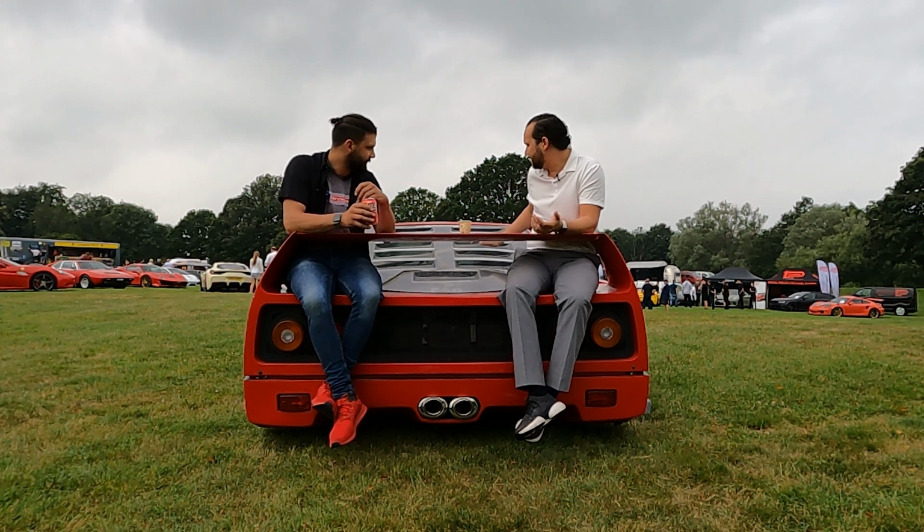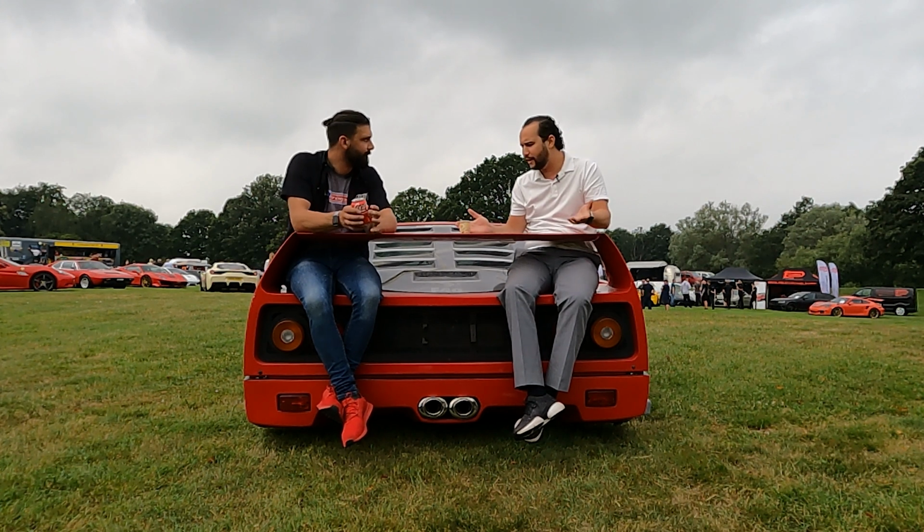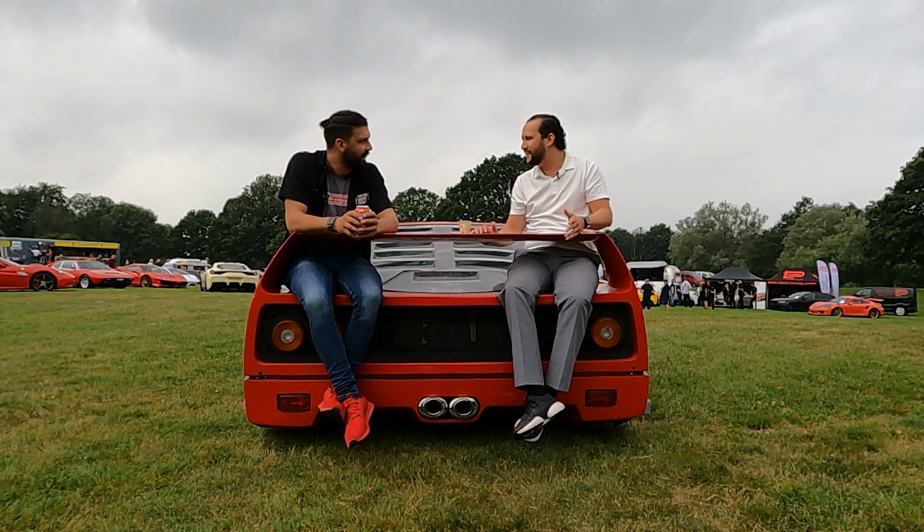No, it's crazy, man. Honestly, I would never have thought I'd be sitting on the back of an F40. Never. That's it. Never.